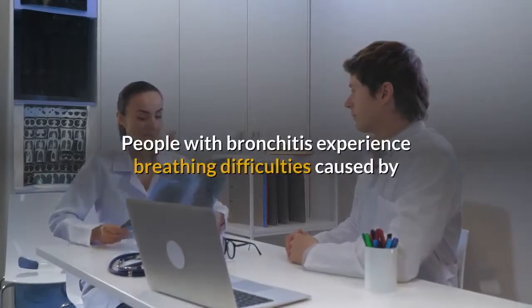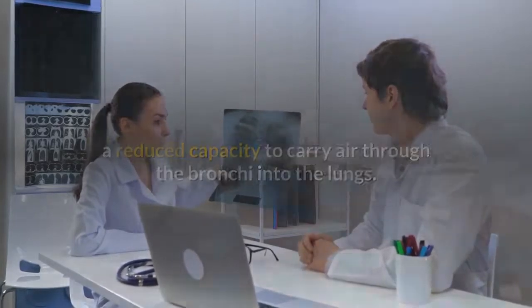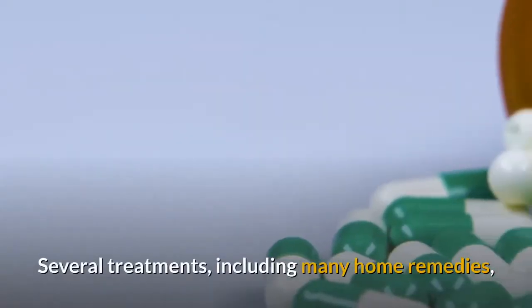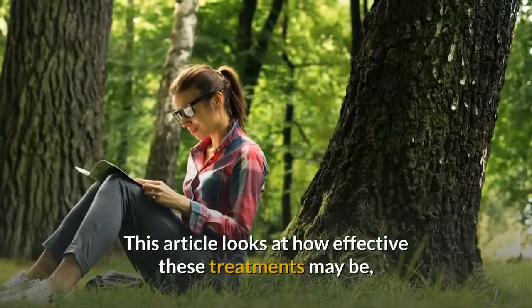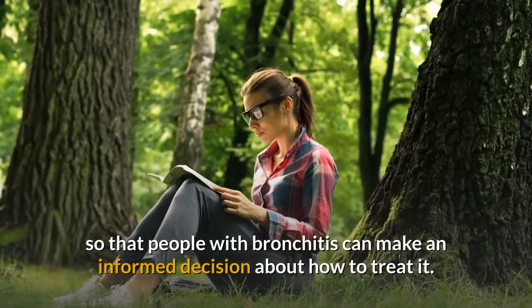People with bronchitis experience breathing difficulties caused by a reduced capacity to carry air through the bronchi into the lungs. They also tend to have mucus or phlegm in their airways. Several treatments, including many home remedies, are available to treat bronchitis and its symptoms. This article looks at how effective these treatments may be, so that people with bronchitis can make an informed decision about how to treat it.